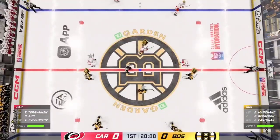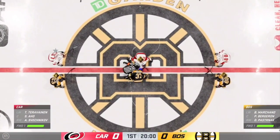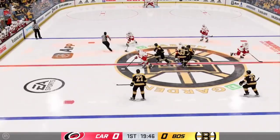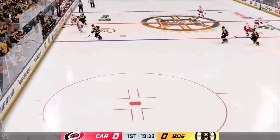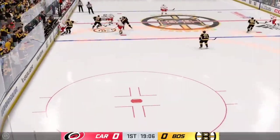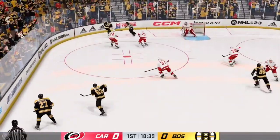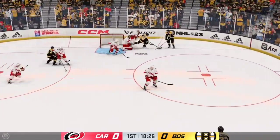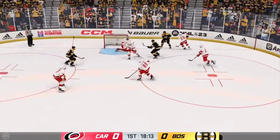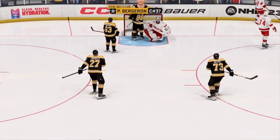Officials there at center, and I think we are about to get this one underway. Don't you just love playoff hockey? Listen to this place. Let's get after it. Tenacious battle for the puck along the wall. The Bruins gain possession along the wall. A chance in front. He scores! Patrice!